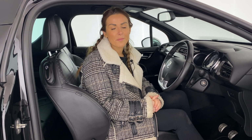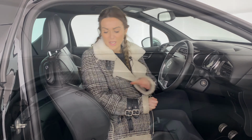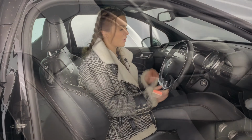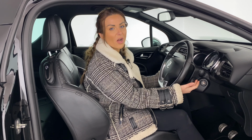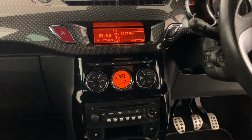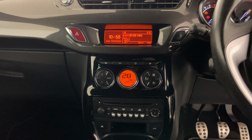Interior quality is a mixed bag, but then I do have to remember that this car is coming up for 6 years old. You did get some quite nice bolstered leather sport seats as standard, and you have got a flat-bottom steering wheel. The only problem is you haven't got a multifunction steering wheel. The functions are kind of behind the wheel, which is a little bit awkward. An upgraded signature hi-fi is standard, and there is Bluetooth, but sat-nav was a pricey upgrade.